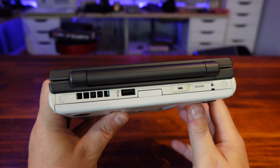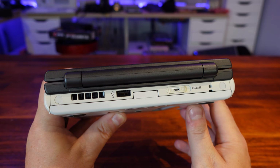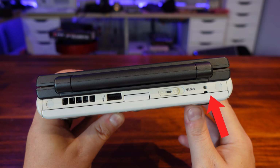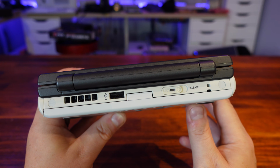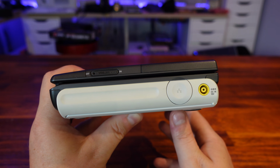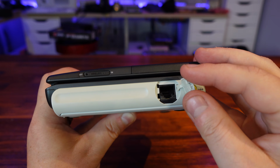Round to the back, you've got the fan exhaust, another USB 2.0 port, the battery release clip, and an eyelet for connecting to a wrist strap, which I can honestly say I've never seen anywhere on a laptop before. Lastly, on the right hand side, you've got the port for the 16-volt power supply, along with the wired network port under this cover.